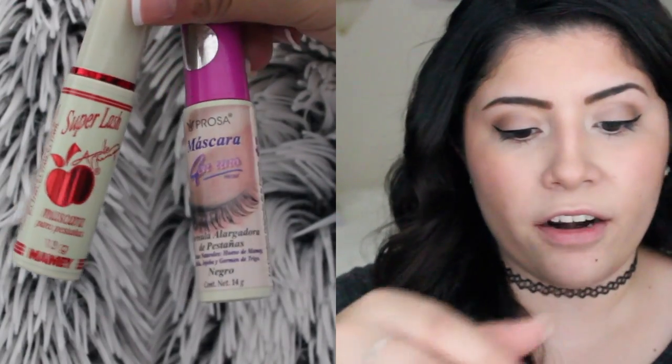I got 2 mascaras. I don't even know how my mom got this one. I guess the lady at the store recommended it to her. But this one's way more expensive than the Apple one. The Apple one was actually $19, and this other one is 23 pesos. So I don't know the difference between these 2 mascaras. This one is from the brand Prosa mascara. This is the Apple one.